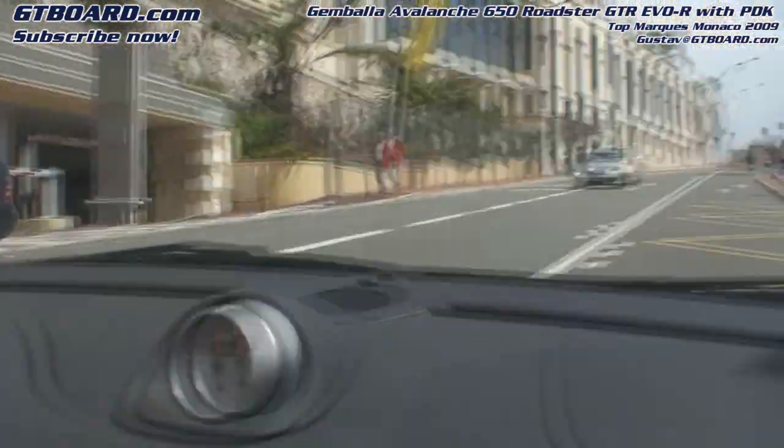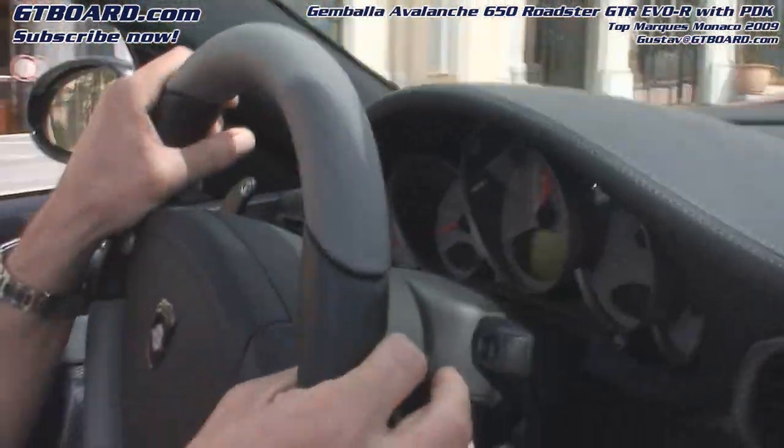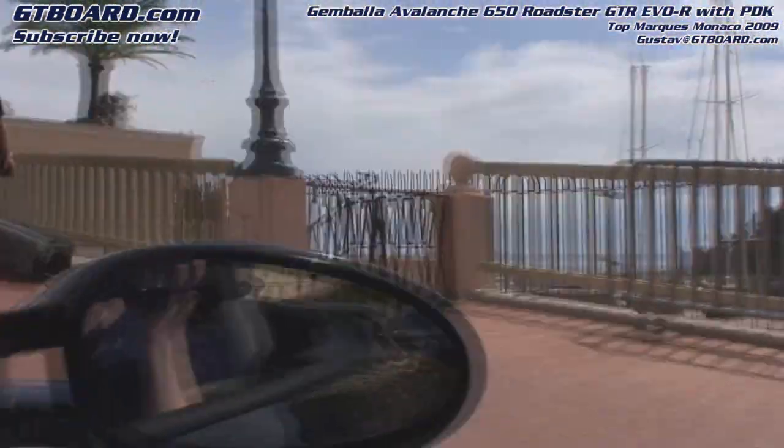Yeah, it's also nice with this exhaust system with the PDK. You could hear it as your shifts are so fast. Nice.